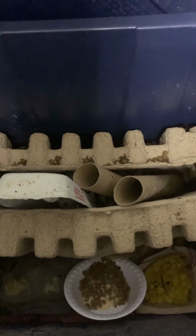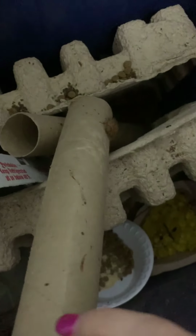This is my roach colony that feeds the bearded dragon and feeds the spiders. They are dubia roaches. They don't like the light and to be disturbed.